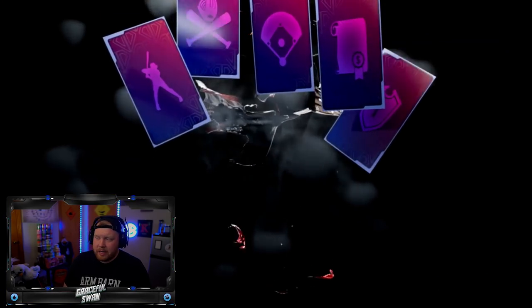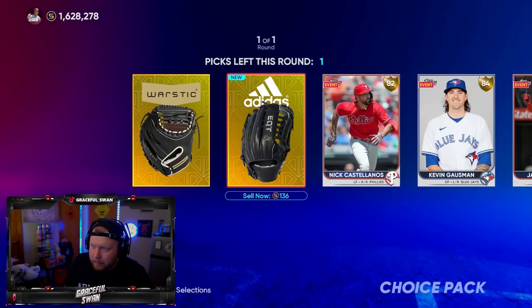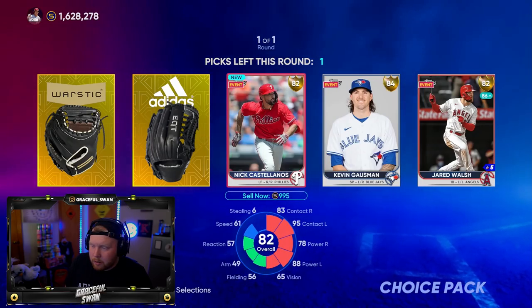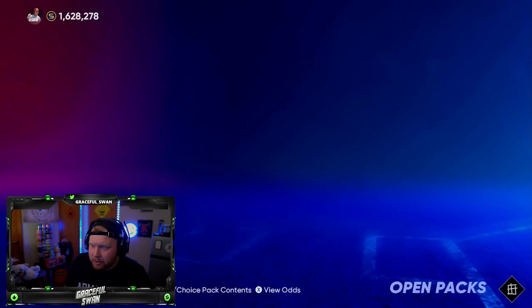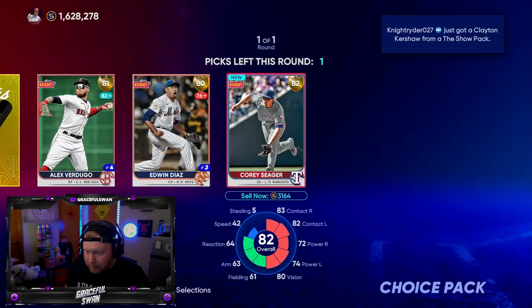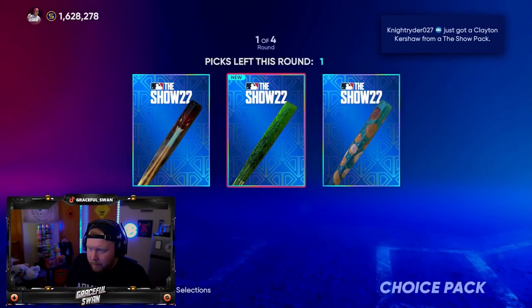Let's open a headliner because I accidentally clicked on it. Shelfie just pulled Torque out of a life series pack. I didn't realize these were golds. I'm an idiot. I didn't realize you could just pick golds instead of equipment. What am I thinking? I'm not looking. I'm an idiot.